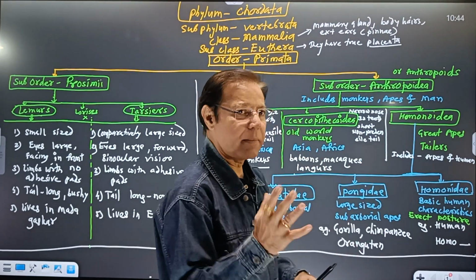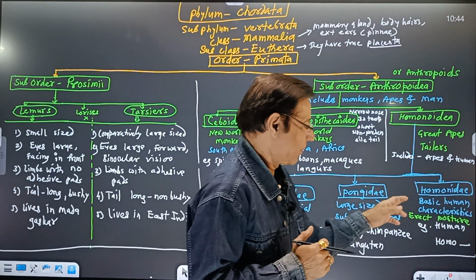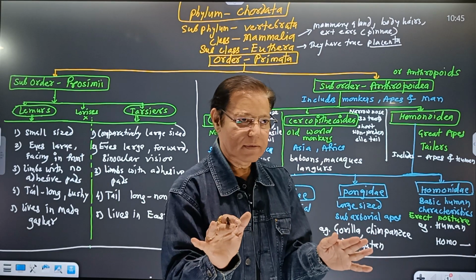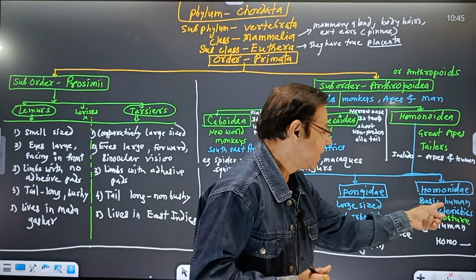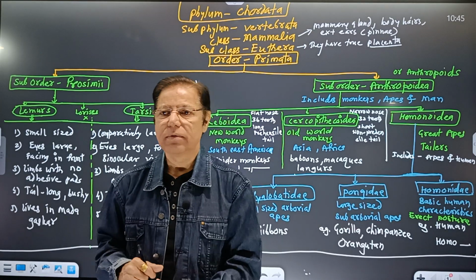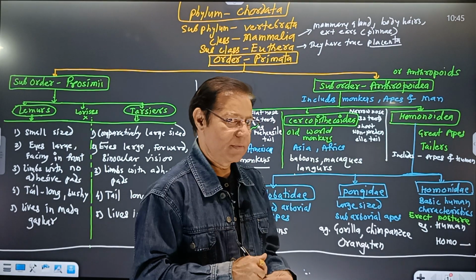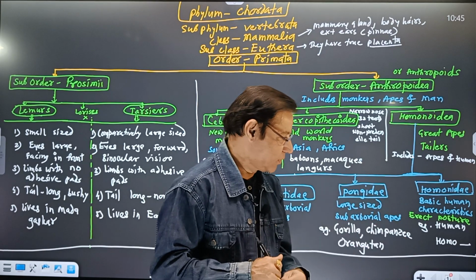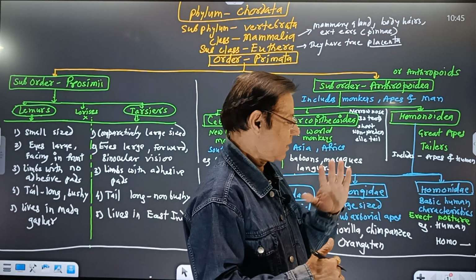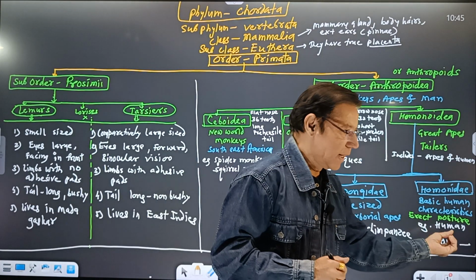Then the last family is the family of purely human beings, primitive man and modern man: Hominidae. Homo is a genus. All types of Homo belong to Hominidae. Basic human characteristics are there. They have erect posture as compared to chimpanzees and gorillas. Modern man and most primitive man have erect posture. These are some features, and they are the most highly evolved animals on the earth.